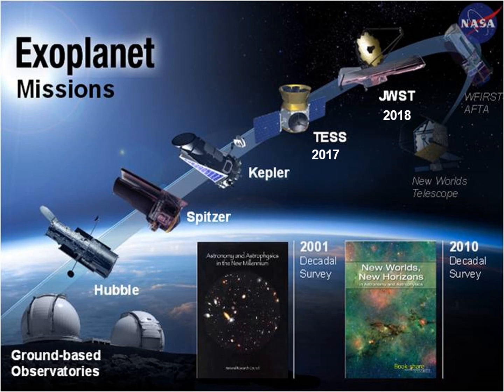TESS will carry an array of wide-field cameras and will be able to detect the masses, sizes, densities, and orbital parameters of small planets orbiting brighter stars near the Earth. TESS data will be used to select targets for more detailed studies by JWST, which will be optimized for near-infrared imaging and spectroscopy, ideal tools to explore the atmospheres of planets. Atmospheric information is what we really need to tell us whether a planet is truly habitable.